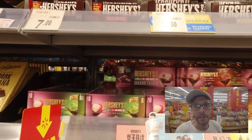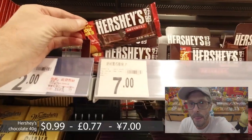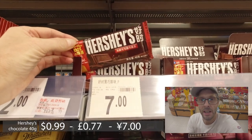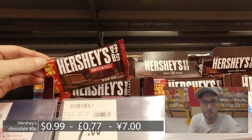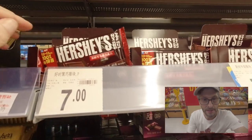Next is chocolate. So chocolate over here, Hershey's is a big brand of chocolate. We don't have Hershey's in England. I believe it's an American brand. Well, I know it's an American brand. So we have here, as you can see, some 40 gram bars of Hershey's for 7 yuan. Again, you American viewers, please tell me if that's a good price or not in the comments.